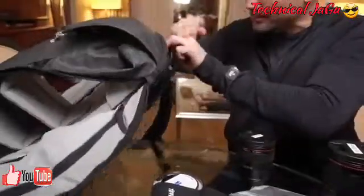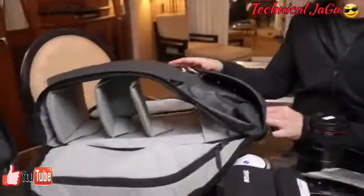Rich, of course, being over-prepared, but it's nice to have that, especially if we needed to use the 5D or anything like that. We are all finally emptied out of this bag, but this is a sweet freaking bag. Peak Design nailed it.